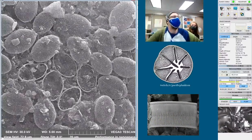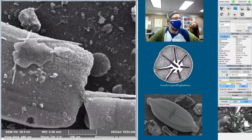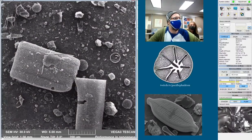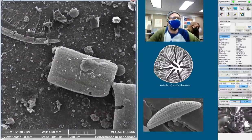You know, I've never looked at material from the Great Lakes on the SEM, but we do have somewhere in the lab probably some materials from Lake Michigan, and maybe some from Lake Superior.